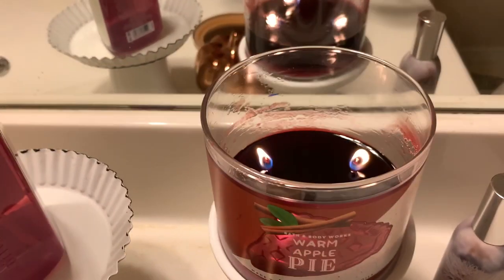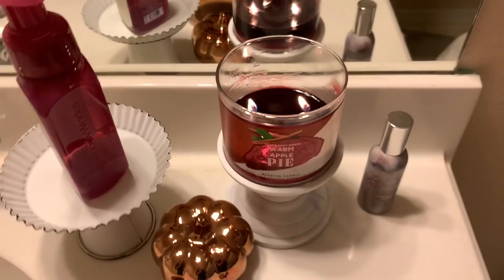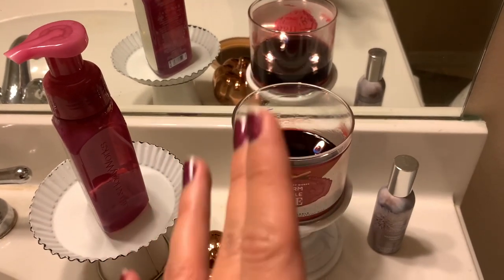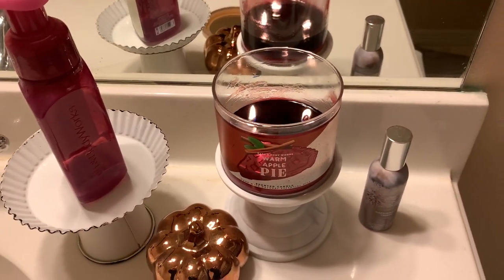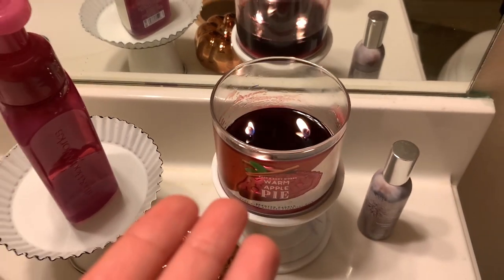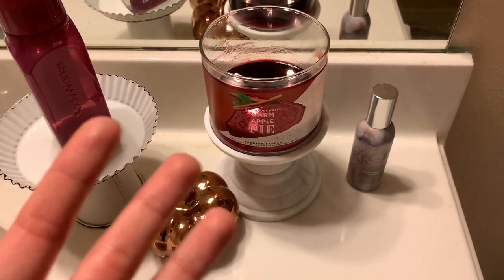However, the wicks on this thing are so tiny, puny, and they blow out with the slightest movement or anything. And I keep my fan on in my room, and I brought it in my bathroom because nothing's really going on in here. I don't keep the fan running or anything, so I guess this is just the circulation of the air in the room that the wicks are moving that much. But it would move so much more if we were in my room with my fan on.